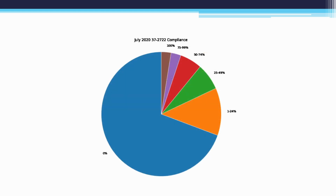This slide is really just a graphic to compare with the next slide. What I would want you to pick up on in this is what we call compliance with the actual law. And you can see in July of 2020, we had nearly two-thirds of providers, prescribers checking 0% of the time. That's that big blue section on the pie. And the smallest pieces of the pie are the 100% checkers and those that check three-quarters to 100% of the time.